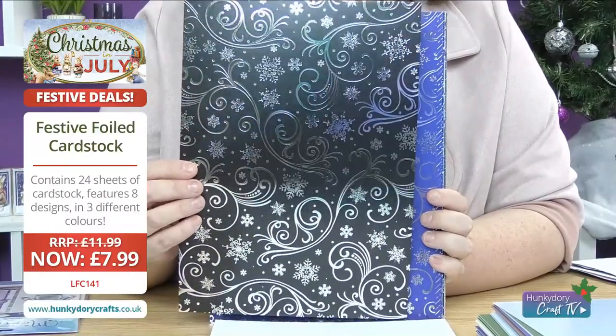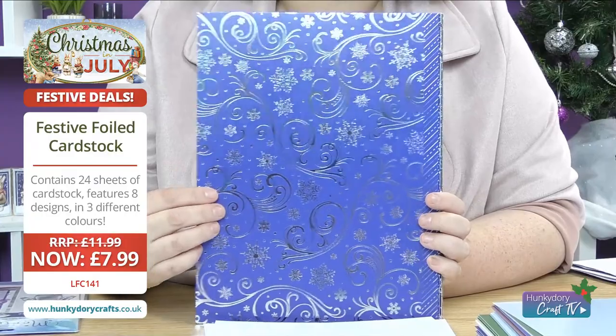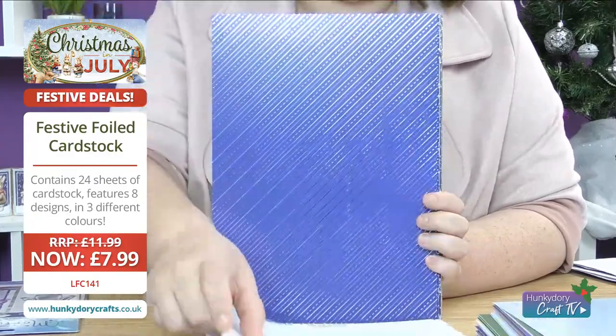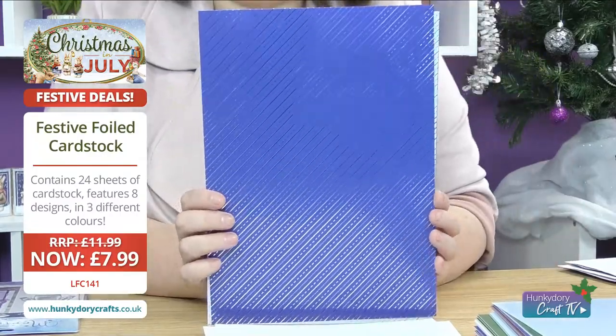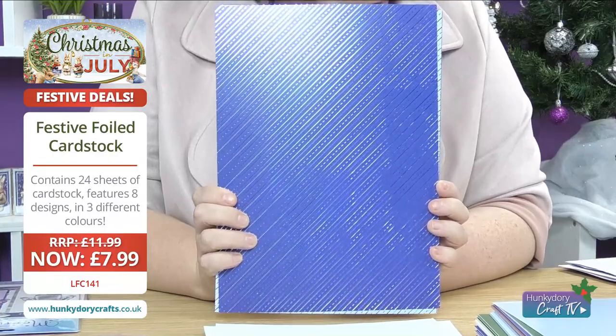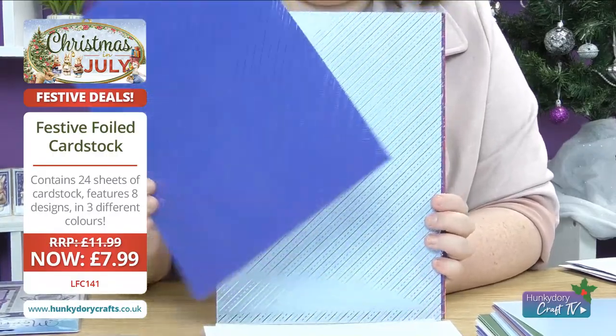I love this swirly snowfall print. And then blue with the silver. So glamorous. And things like this are incredible because they are great for Christmas, but also you can take these till after Christmas. Oh, easily. It's something like this pattern here, which is just those dots and dashes.